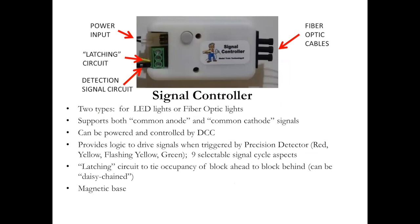This is the signal controller. This is the brains of the operation. And there are 2 different signal controllers, one for LED lights and one for fiber optic lights. It can be powered and controlled by a DCC system. And so the detection circuit comes in at this terminal. We'll talk about the latching circuit later. This is the power that comes in from the power module. And in this case, this is a fiber optic signal controller. So the fiber optic cables are going out on the right side.